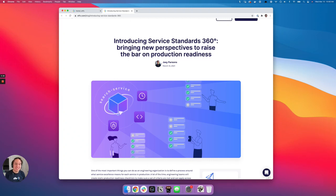Hey engineers, I'm excited to share Service Standards 360, an evolution of our Service Standards feature that helps engineering teams build services with excellence in mind. Service Standards helps you to up-level the old way of doing pre-production checklists and use the power of your microservices catalog and its information about your services to make this a dynamic, always up-to-date measurement of service quality.